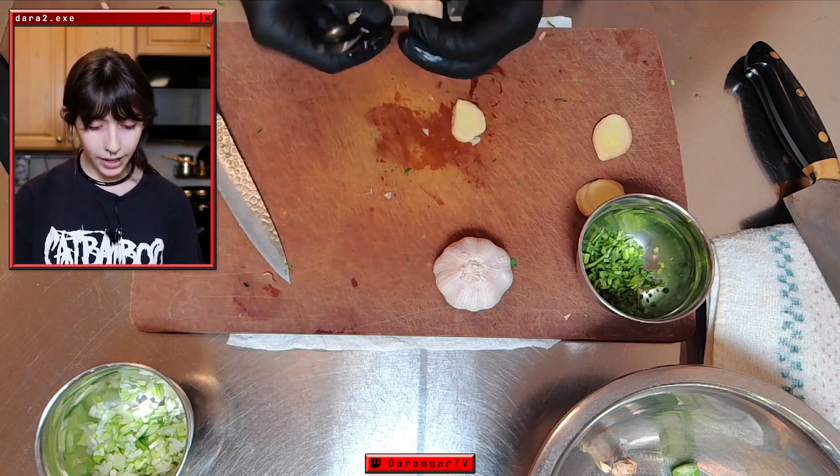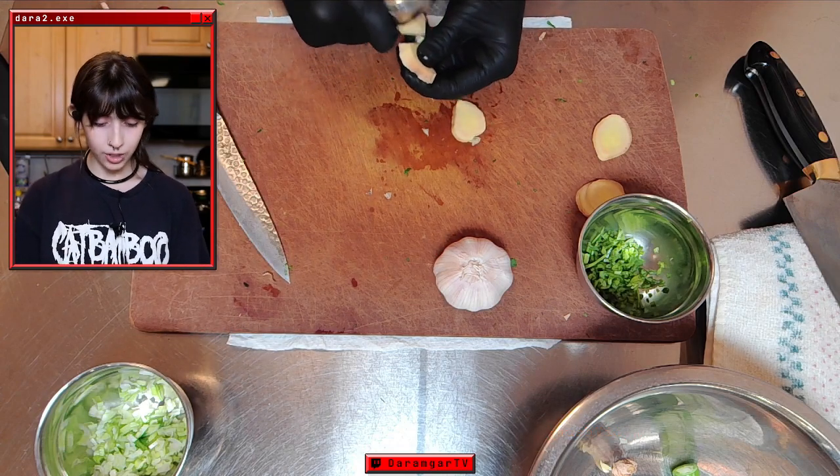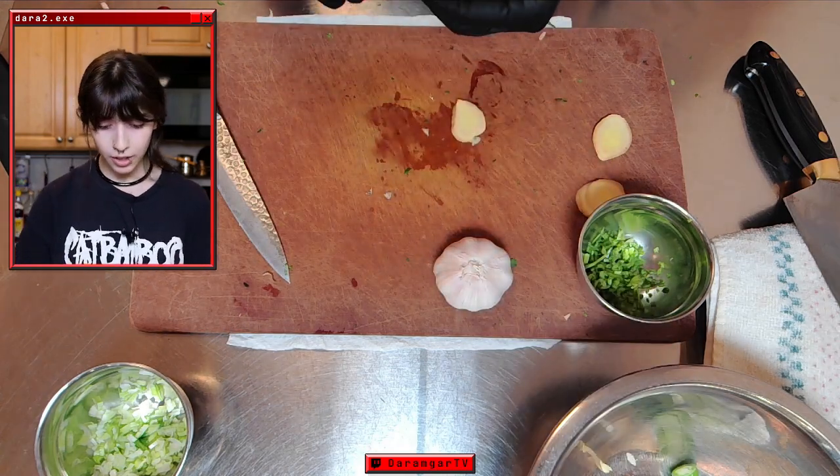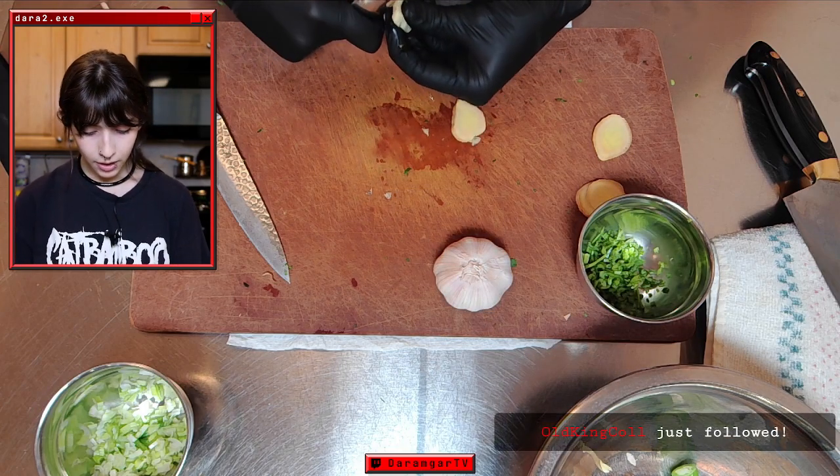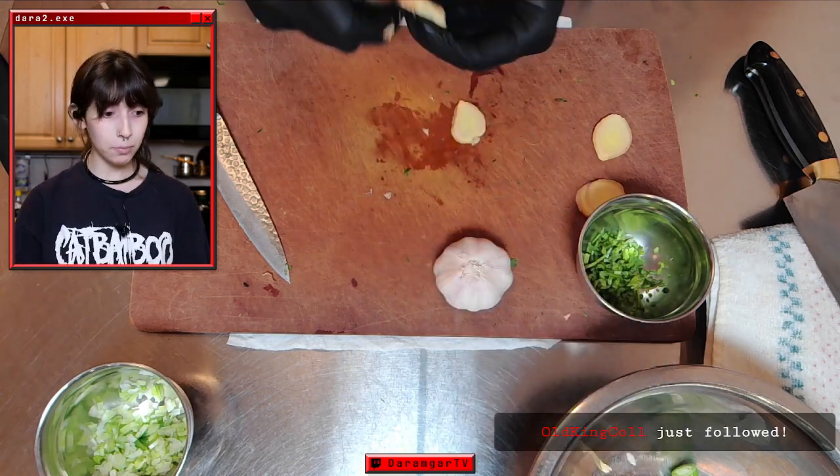Okay, so I'm going ahead, I'm peeling up these 2 chunks of ginger, and then we'll go ahead and do a recap session for everybody and anybody that might be coming in. Okay, so taking it and peeling it and peeling it.